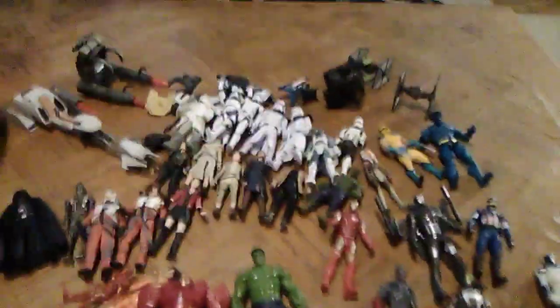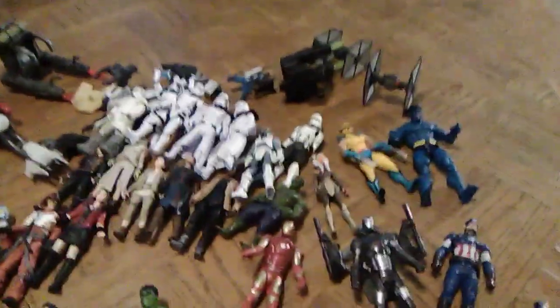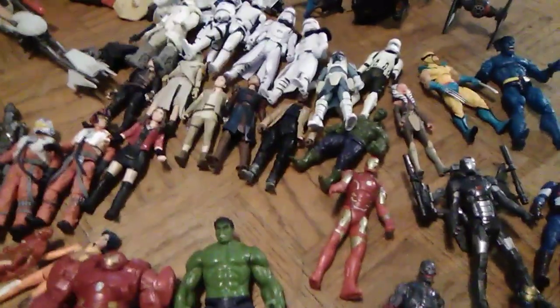So I hope everybody enjoyed taking a look at the lot of Star Wars and Marvel action figures that I picked up for a good price from my friend Picker Randy. If you can correct me on any of this stuff and let me know what any of these troopers are or anything, feel free to do it. I never claim to be an expert, just a huge fan. Sometimes this stuff slips my mind too when I'm doing these videos, so I'm sorry about that.